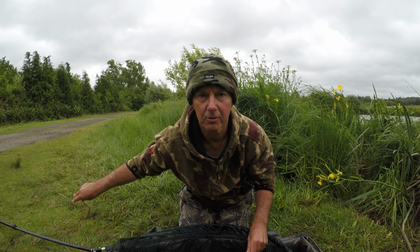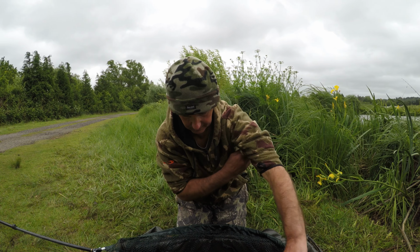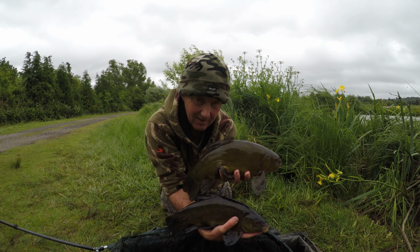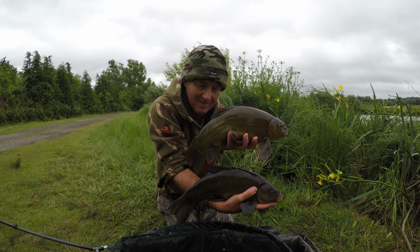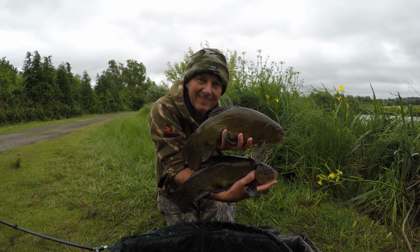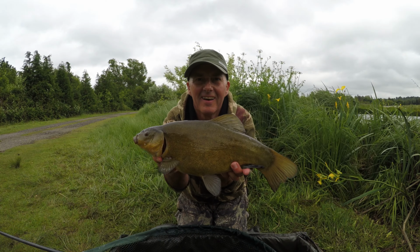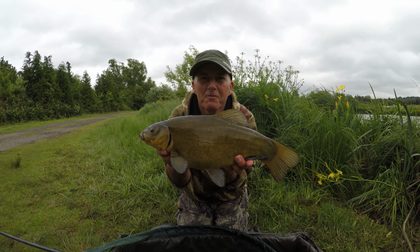I'll try and get them both up for you. There you go. 2 nice tench. How about that one for a big fat female?